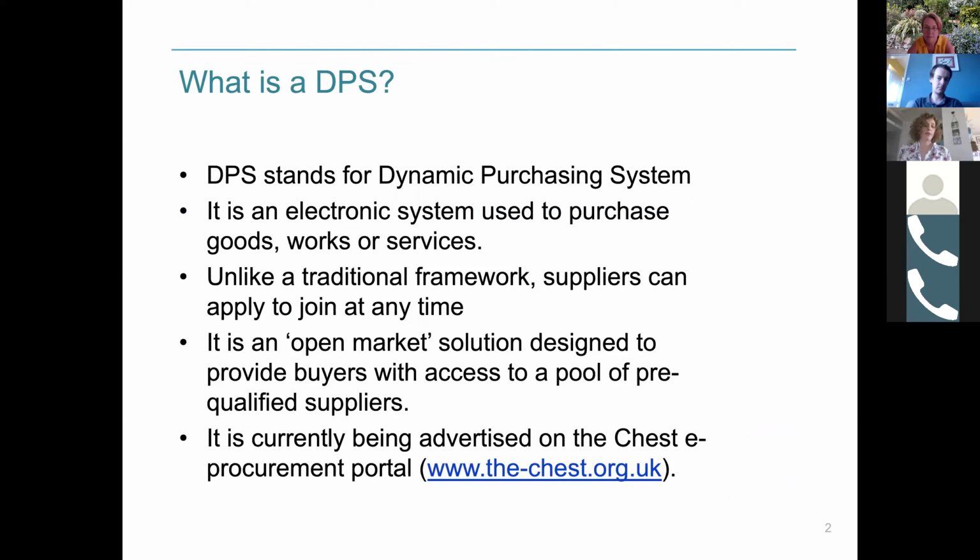So what is DPS? For those of you who don't know, DPS stands for Dynamic Purchasing System, and it's an electronic system that's used to purchase goods, services or works, but unlike a traditional framework, which quite a few of you will probably be aware of, suppliers can apply to join at any time. With a framework, you'll have an end date, and then that's it. If a supplier hasn't bid to get on that framework, then they can't get onto it. But with this DPS, it's a live system, open all the time. As the next bullet point says, it's an open market solution designed to provide buyers with access to a pool of pre-qualified suppliers. We will assess those providers on their previous experience, and then they'll be awarded if suitable and on the DPS.